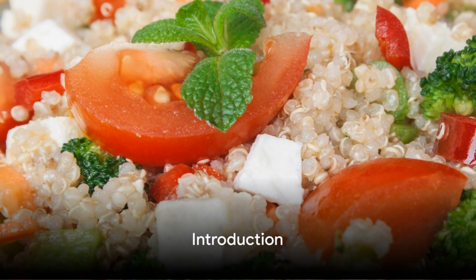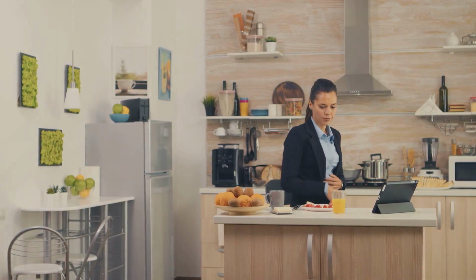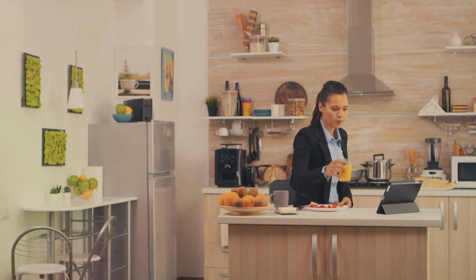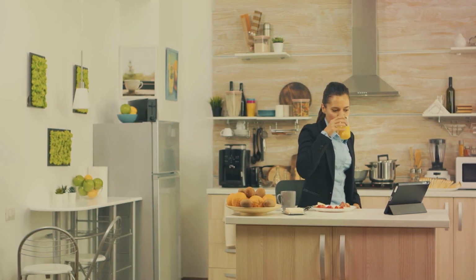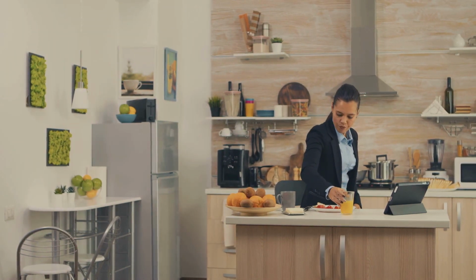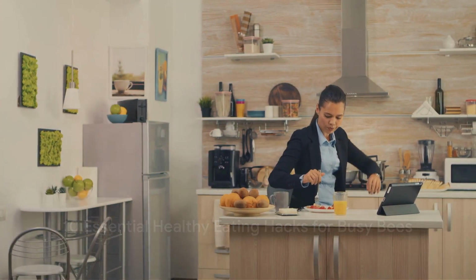Ever find yourself right in the middle of a hectic day with no time to eat healthily? We understand, which is why we're here to tackle this common issue. Because, let's face it, maintaining good eating habits amidst a bustling schedule can be tough. Stay tuned as we unravel 10 essential healthy eating hacks for busy people.